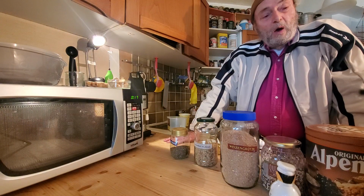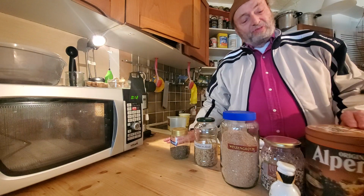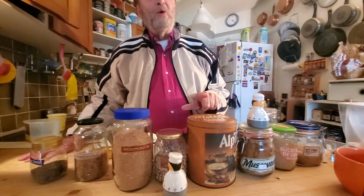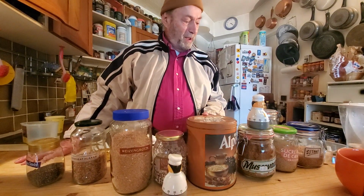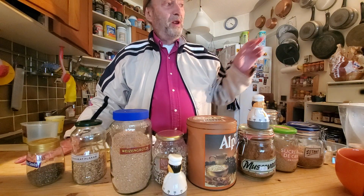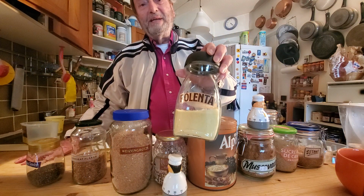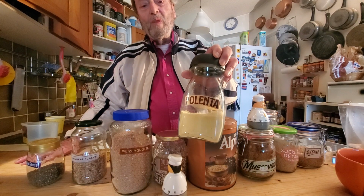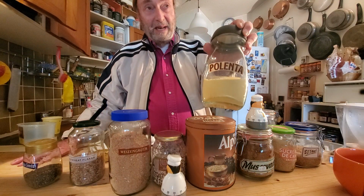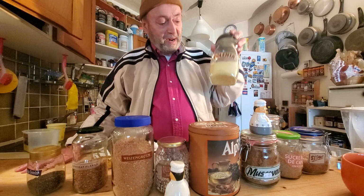2 minutes does it. And by the way, if you are bored with oatmeal, which you probably will be after you eat it 4 or 5 times, use something called polenta. Where's my polenta? Get that polenta. We'll show what that is. Polenta is basically cornmeal. You can get 2 kinds of polenta, either instant or not instant. The not instant takes about 2.5 minutes. The instant you can do in 1 minute.